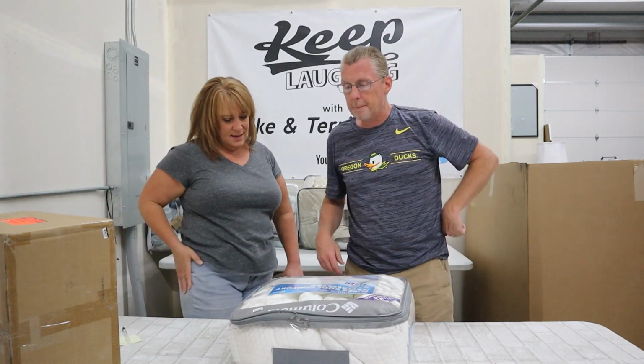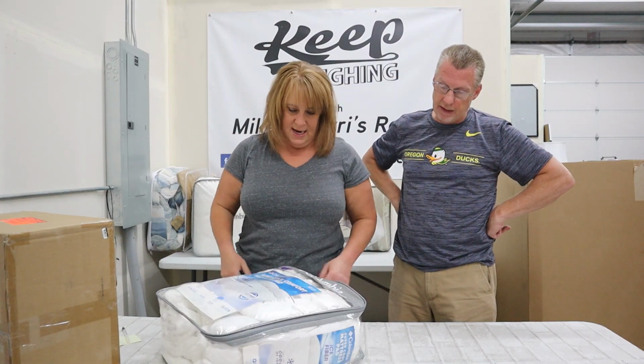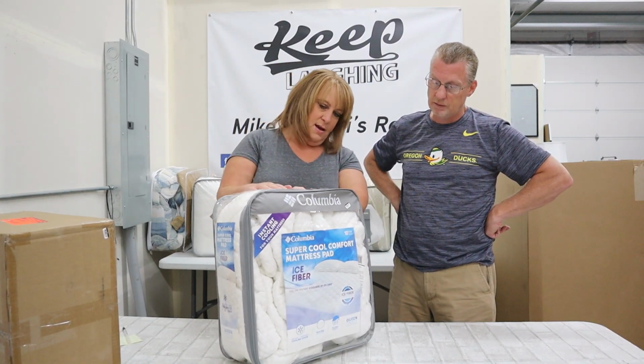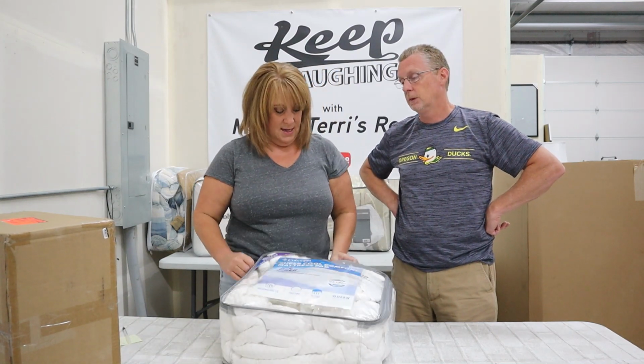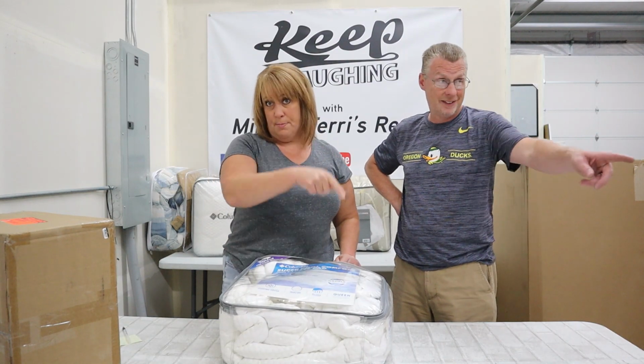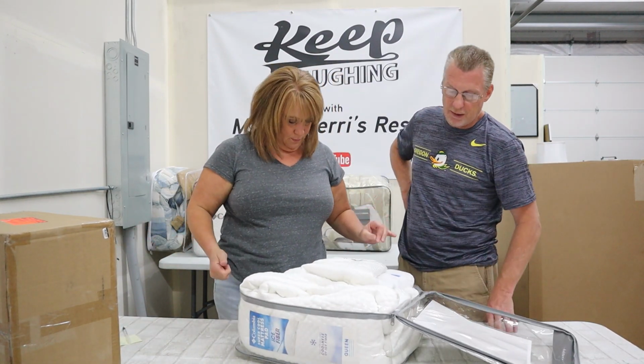So queen one, another ice fiber, but this is queen. And it's wadded up. So this has been removed, obviously. Does not mean it's been used, but then again, it could be the same owner as that pillow right there, because that's a queen and a queen, right? I think we're looking at about $30 here.